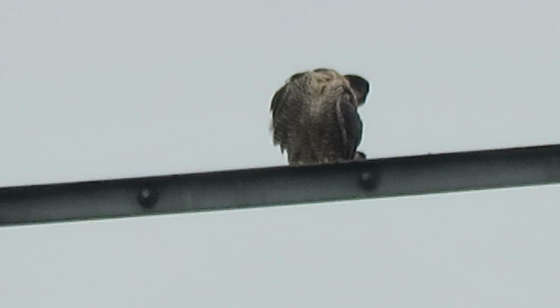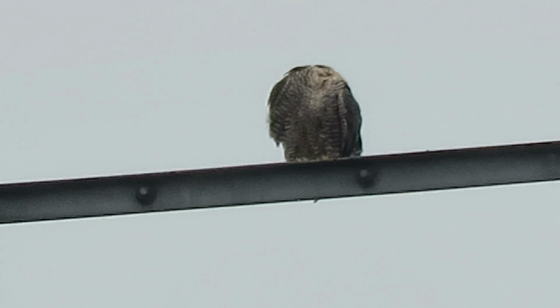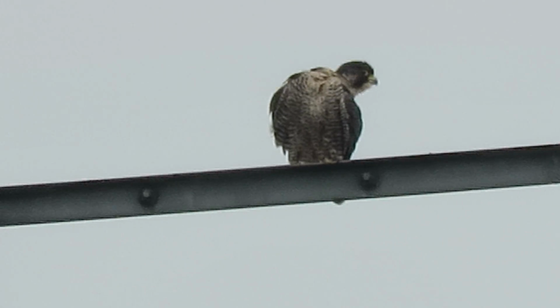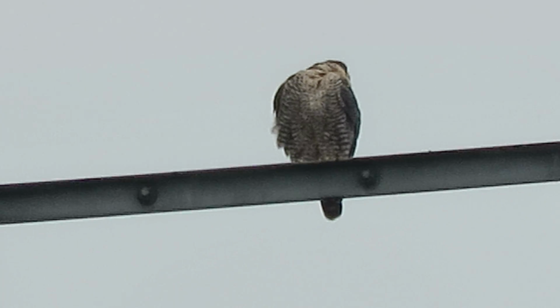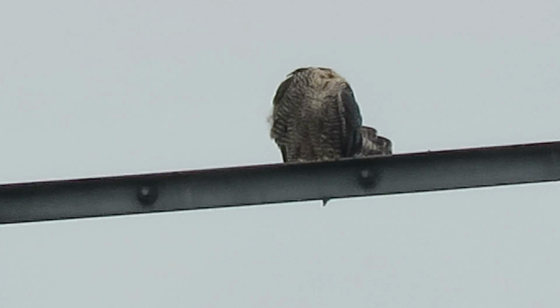All right then, we're going to do the tail, looks like now. Got that fanned out. All right. Well, I think we're going to have to call that pretty much good. When he turns around here, we'll try to get some still shots then.